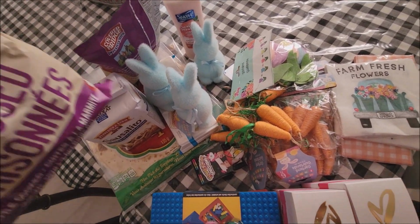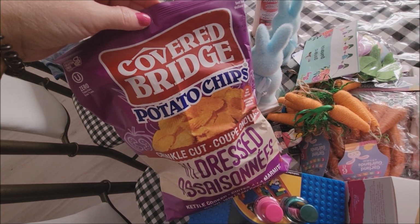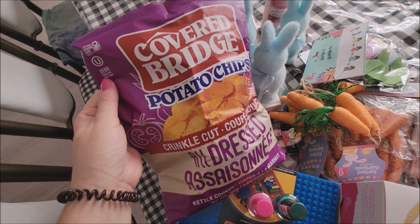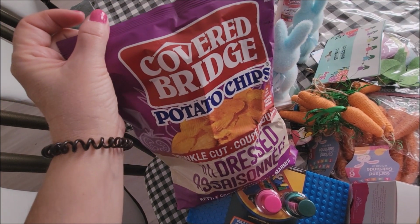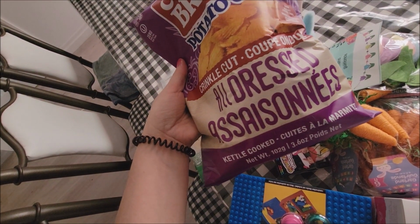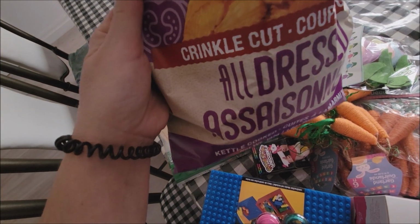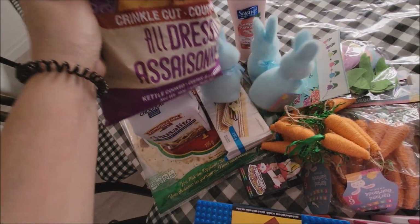I will start with the food items. I usually like to pick up these Covered Bridge potato chips. Usually I get them in ketchup for my daughter because she loves them. But this time I picked up the all dressed, and they are crinkle cut. They are kettle cooked, and you get 102 grams, 3.6 ounces. They are also gluten-free, so I picked up a couple of those.